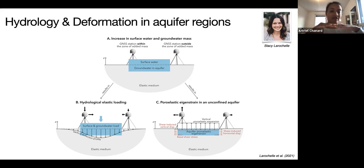So basically we have a load on top or inside the Earth that is going to deflect the Earth and also create some horizontal deformation. And then we can have a poroelastic eigenstrain that may be triggered. So basically it's like a sponge. You put water in the system and it creates vertical deformation, and also it can create some horizontal deformation.